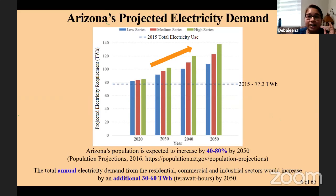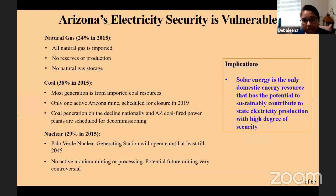So having said that, let me highlight some of the vulnerability of Arizona's current electricity production. For natural gas, all of the natural gas in Arizona is imported. There are no reserves of natural gas whatsoever, and no natural gas storage. For coal, most of it is imported from other sources.